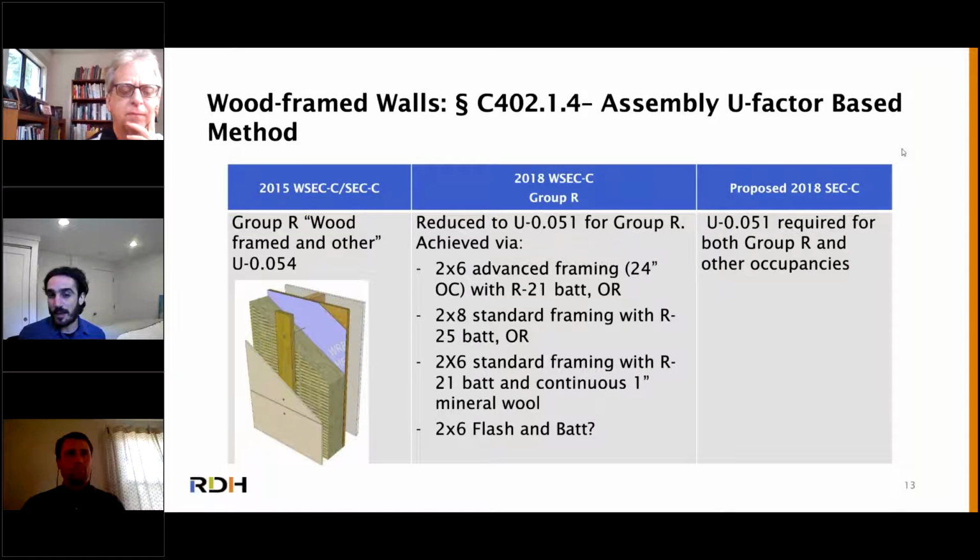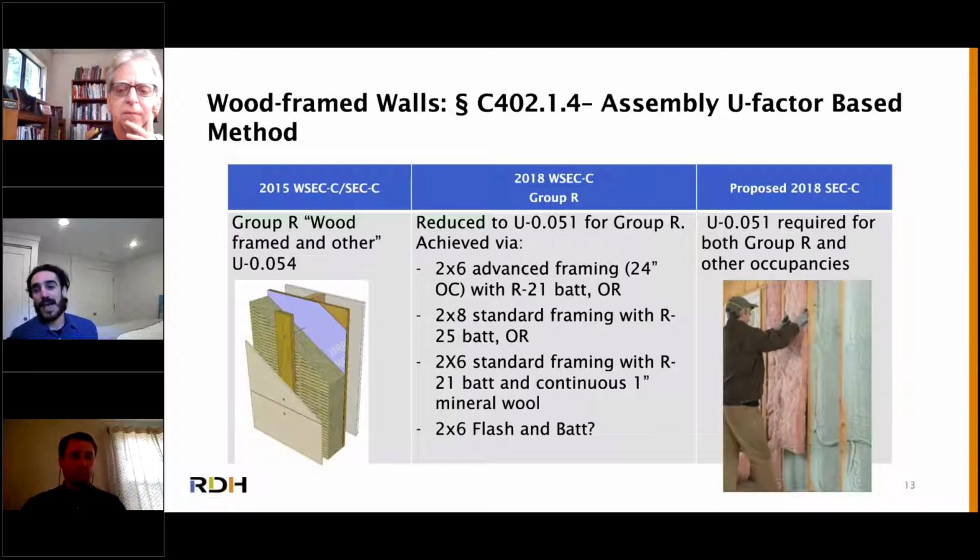So that's one method to consider now. And then the final is the flash and bat. And if you please click again, Dwayne. So a flash and bat is what it's colloquially referred to as. We put a couple inches of closed cell spray foam in the stud cavity, and then fill the remainder of the cavity, the remainder 3.5 inches, with a R15 bat, approximately. And this works.